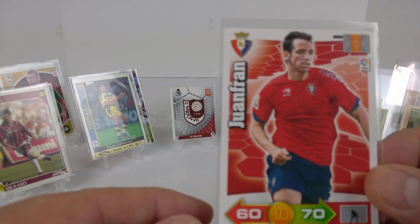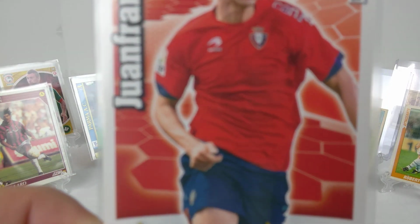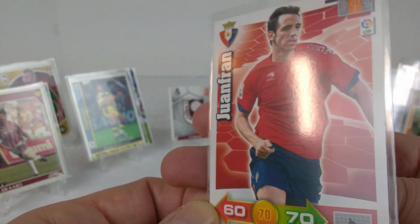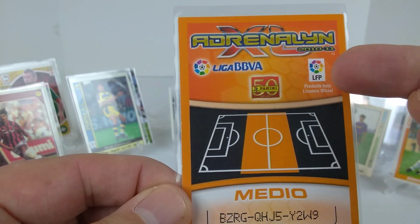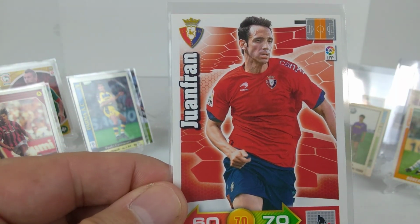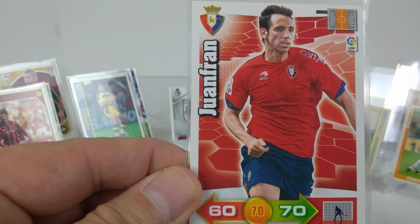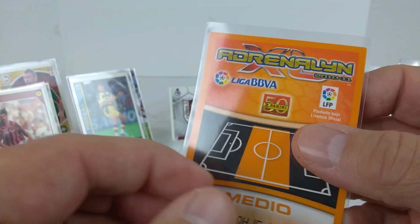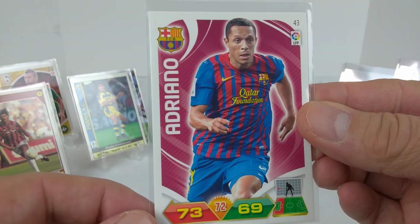So the Panini Adrenaline, the sets will mirror the designs. Like this would be the same one if they were doing Germany, Italy, Holland, whatever, France the same year. They all look basically the same. And see, 50th anniversary of Panini on there. Again, there's nothing about the players on these. The club is Osasuna. That's Juan Fran, which is, he's John Francis something. Juan Francisco. And this year is 10-11. The next year, again, similar.